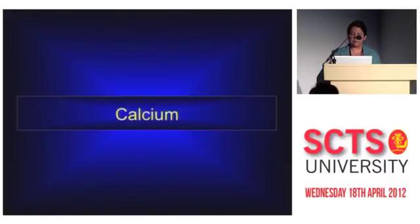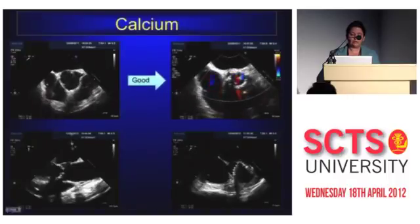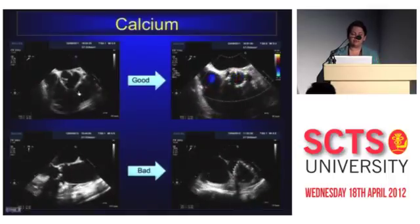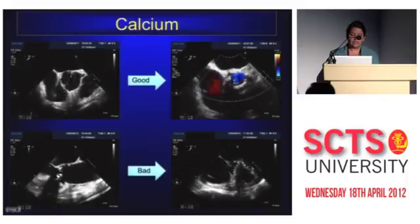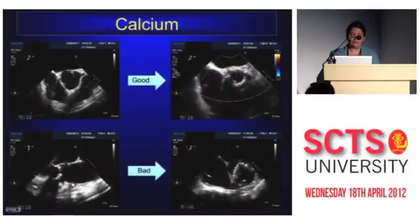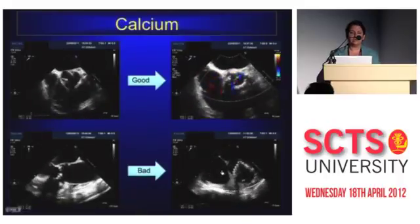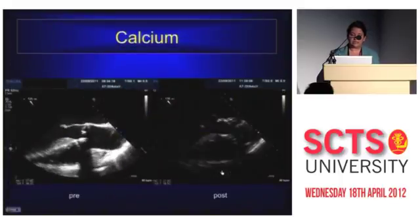But calcium really is the big bugbear of the transcatheter valve world. And there's good reason for that. These are two examples of bicuspid valves. Here's a bicuspid valve which actually doesn't have that much calcium in it, and it's a good type of bicuspid valve. And when you put a CoreValve in, for example, you get a nice circular deployment. Here's a bicuspid valve which actually is very calcified. You'll have to take it from me that it is a bicuspid valve. And you can actually end up with quite a deformed-looking deployed transcatheter valve. So bicuspid valves and calcium don't go together particularly well.